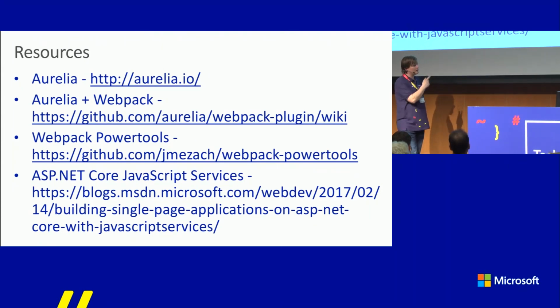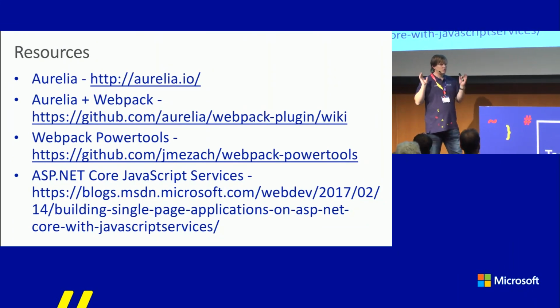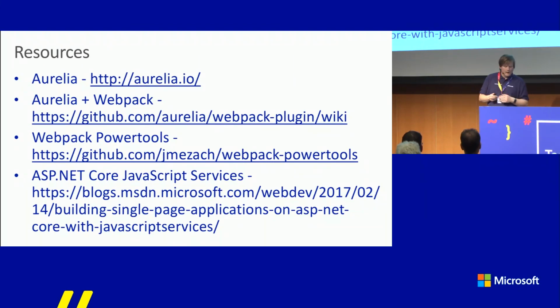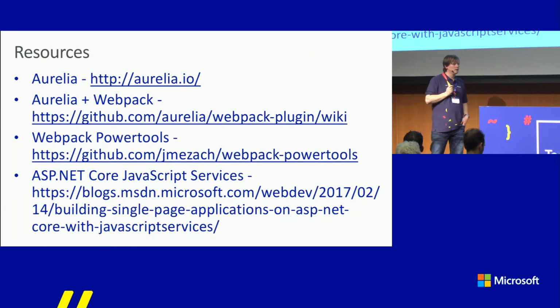I put a link up here to my Webpack Power Tools, which is just a couple of plugins we wrote, which just makes stuff easier. And if you're interested in ASP.NET Core JavaScript Services, there's a blog post from Microsoft on that topic as well. It tells you what you need to install to get started and all that kind of stuff. So if you're interested in that, go check that out.